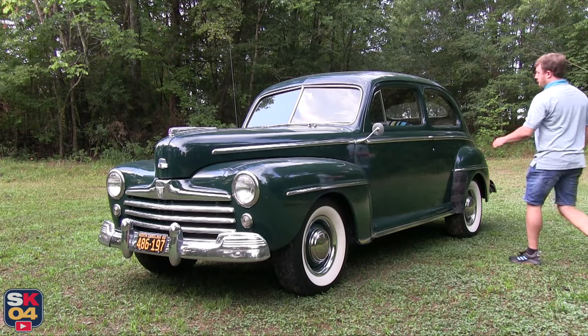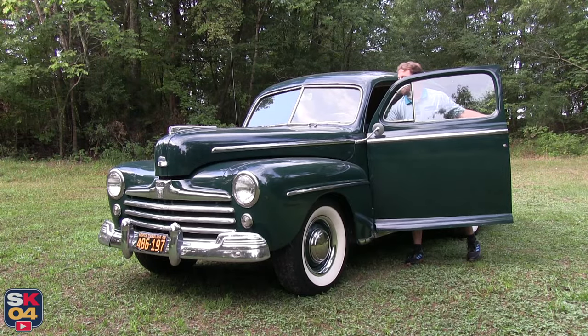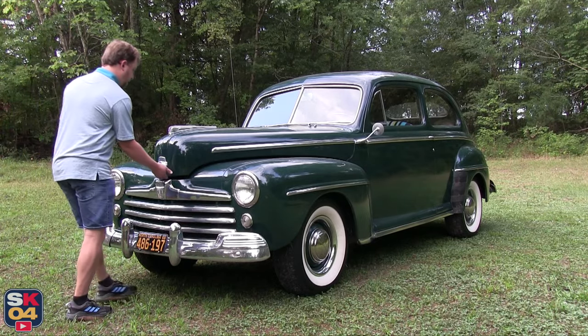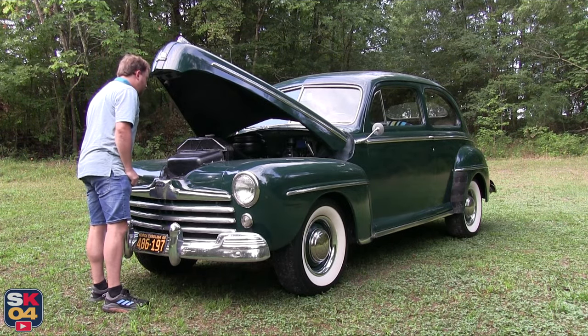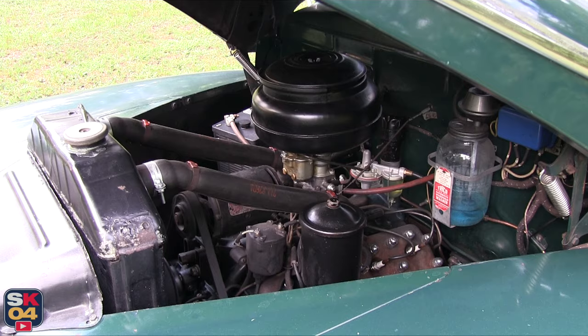Ford offered two engine options in 1948. This car has the optional 239 cubic inch or 3.9 liter flathead V8 engine, which was the most powerful engine ever offered in a Ford car at the time, developing 100 horsepower at 3,800 rpm and 180 pound-feet of torque at 2,000 rpm. Top speed, depending on the rear axle ratio, was around 85 miles per hour.